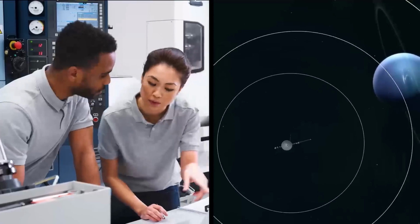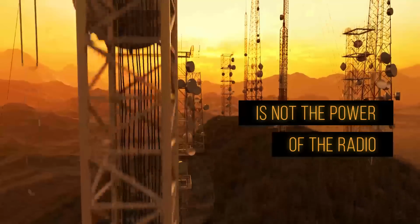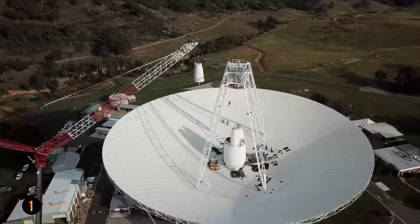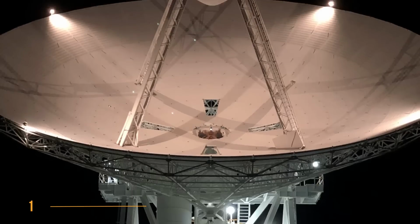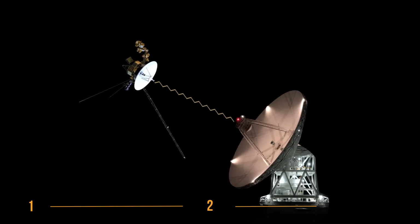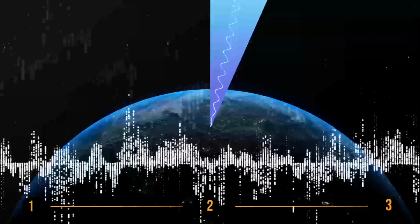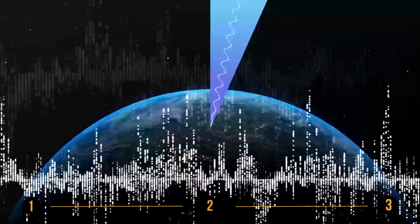The key to receiving the signal is not the power of the radio, but a combination of 3 other things. First, there must be very large antennas. Second, there must be directional antennas pointing at each other. And third, we need radio frequencies without tons of human-made interference.